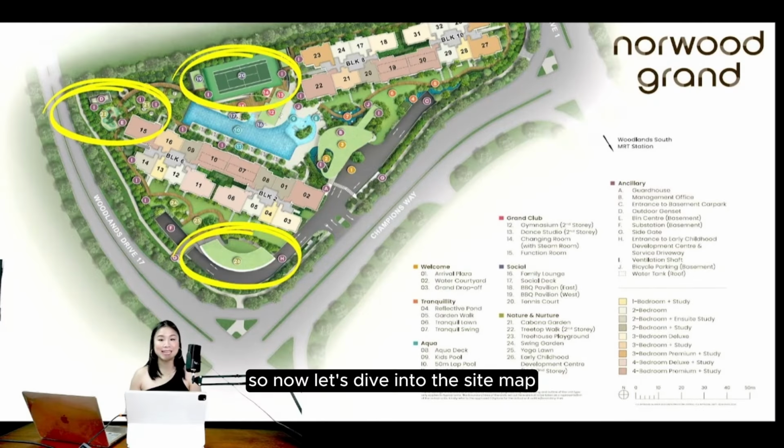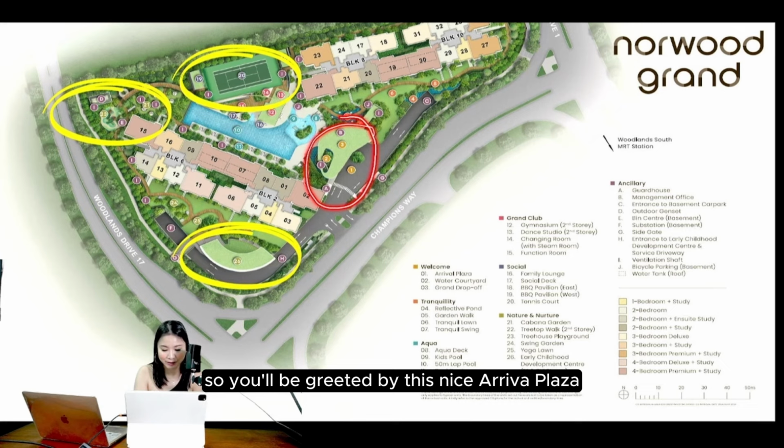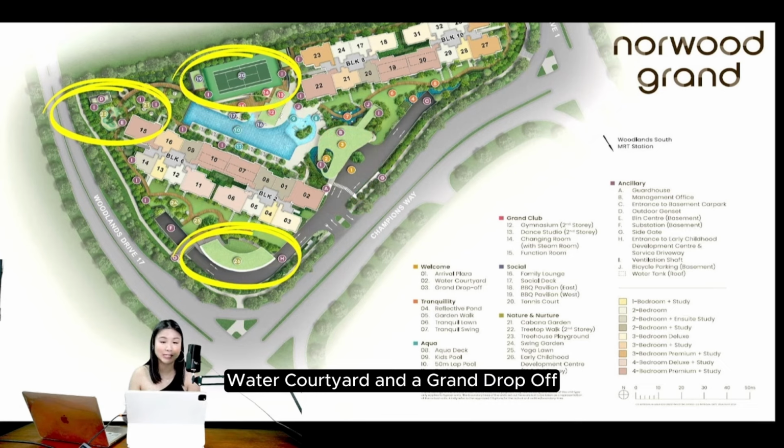So now let's dive into the site map. For Norwood Grand, the main entrance is over here at the Champions Way area. You'll be greeted by this nice arrival plaza, water courtyard, and a grand drop-off. It is very important, and it gives a luxury feel, especially with an arrival plaza or grand drop-off area.